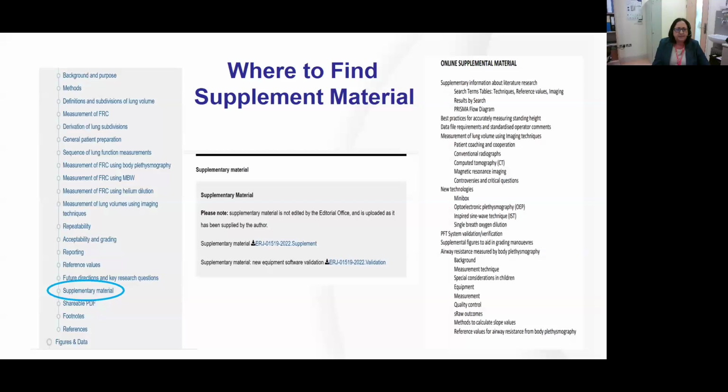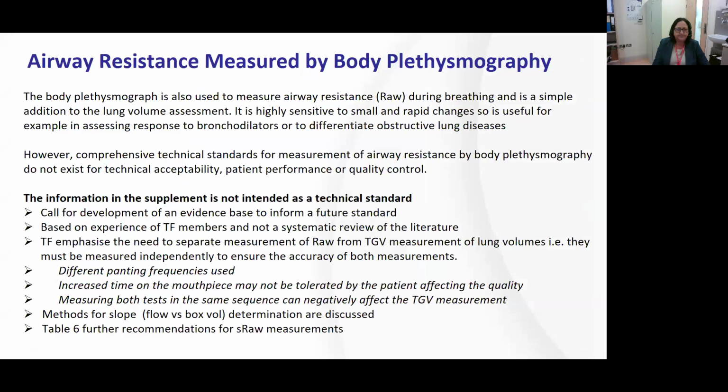So going back to the supplementary material, you can see on the right-hand side, this online material is quite extensive, and I would highly recommend that you become familiar with it. There's also a new equipment software validation Excel sheet that's provided, and I'm going to discuss that in the next session.